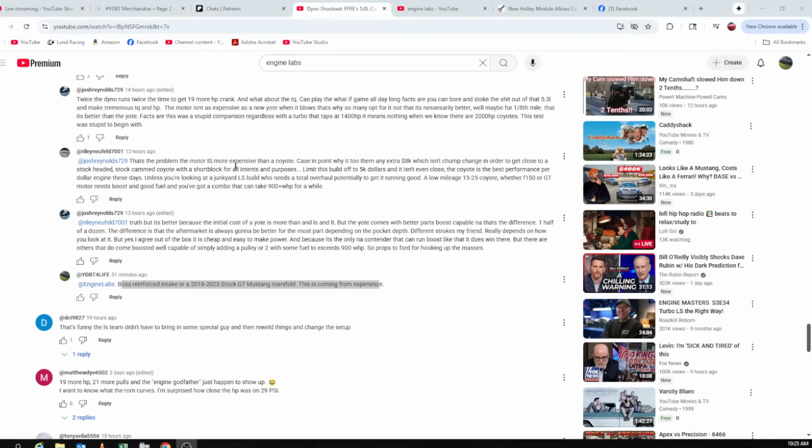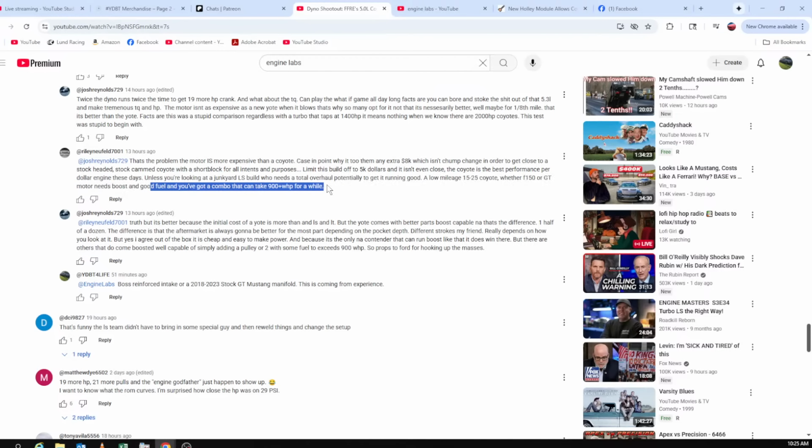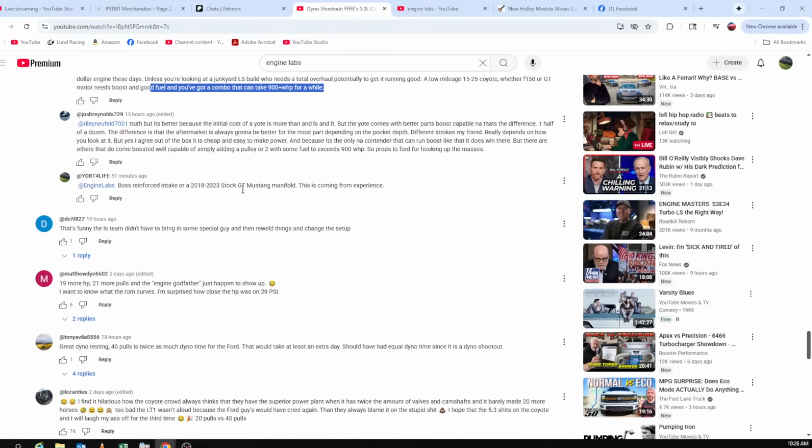That's the problem. The motor is more expensive than the Coyote. Case in point, it took them $8,000 extra, which is chump change, in order to get close to a stock cam Coyote with a short block, for all intents and purposes. Limit this build to $5,000 and even close. The Coyote is the best performance per dollar per engine, unless you're looking at a junkyard LS that needs a total overhaul. Potentially a running, good, low mileage 15 to 20 Coyote, where the 5.0 GT needs motor, boost, good fuel, and a combo take. Yep, on the money.